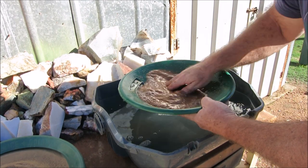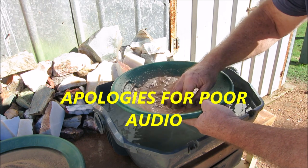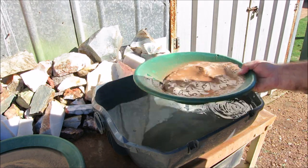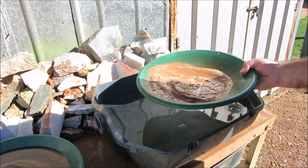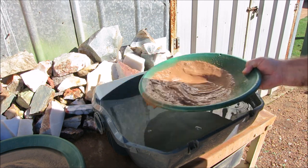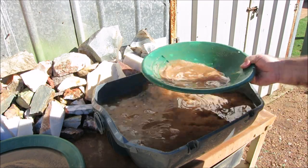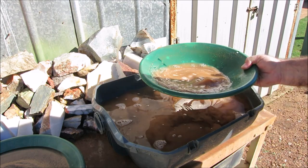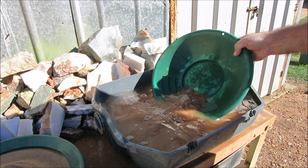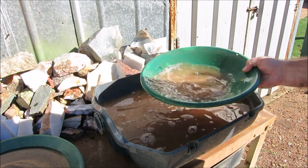If you watched the first two episodes, you'll notice that the material I panned out had gold in it. This is just some material that they've scraped up and picked up from around their patch. They found a patch out at Leonora and they've got quite a lot of gold off it. They took samples here and there, just scraped up some of the surface material and put it into bags for me. That's cool, I appreciate this sort of stuff, and we get to see if there's any fine gold in this material that they just picked up off the surface.